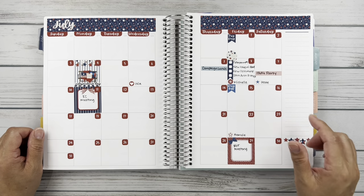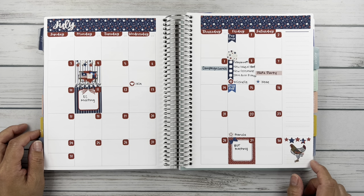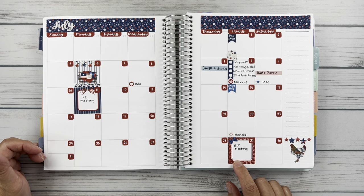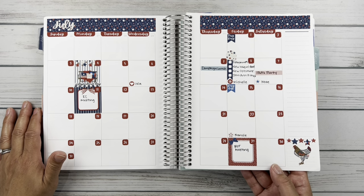We had, of course, Isla's party that I mentioned. A couple of birthdays here, friends and family as well. Another little chicken here, so cute. I did have a board of trustees meeting at the end of the month, so kind of busy with work in terms of getting ready for that, our executive committee, our regular monthly meeting. So that is how the month view looks.